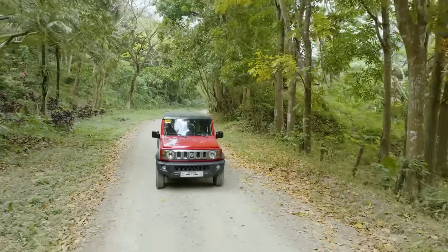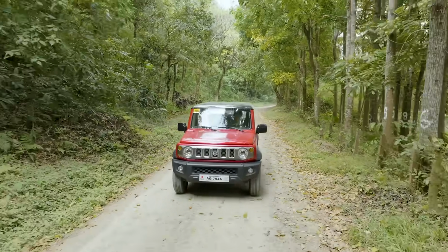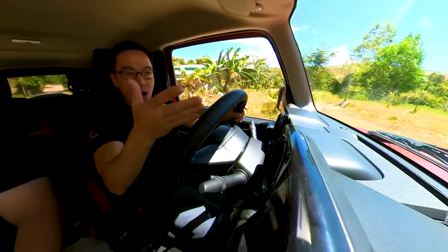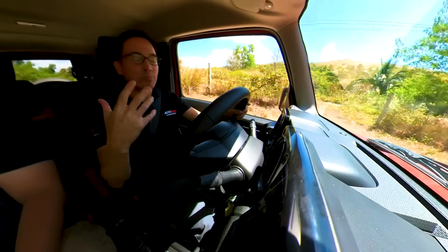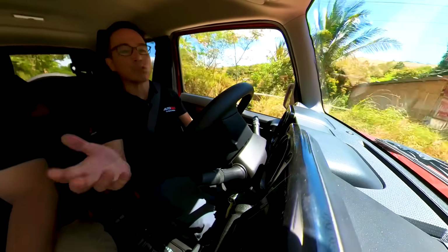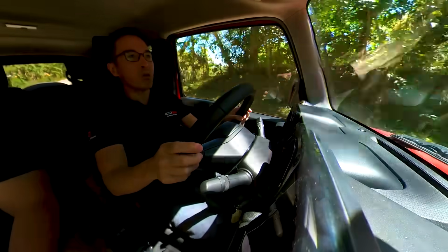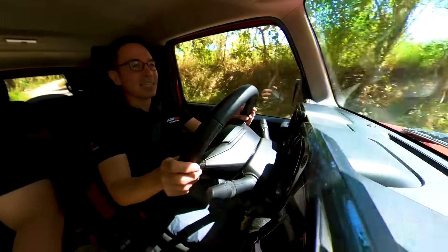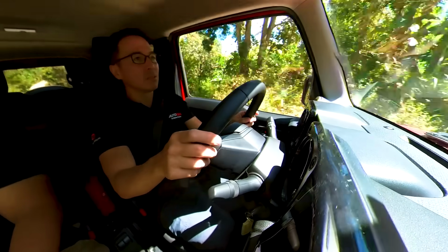What also doesn't make it feel that much of a toy is the fact that the wheelbase, as we mentioned, is also much longer. So whether you're on the tarmac or off-road, it does feel so much more stable. It doesn't feel like it's going to throw you around. It doesn't feel like it's going to topple over at all. It feels more behaved. Truthfully, I think it just feels more mature.